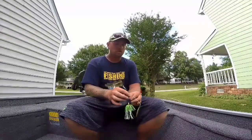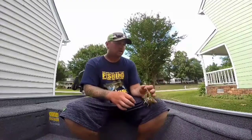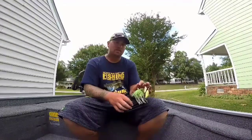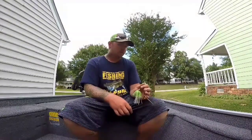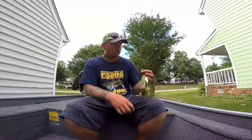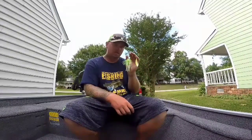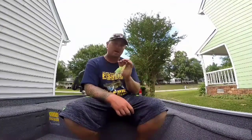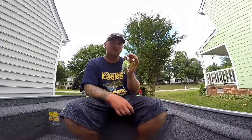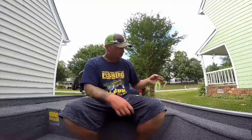The half ounce War Eagle, gold blades. I like them in the chartreuse and white. This really was my money ticket today. If we were fishing a tournament, we weren't, but if we were. So another good one right here. I love this spinnerbait. I have a pile of them. I just can't say enough good about these things. I caught the majority of my fish on this.